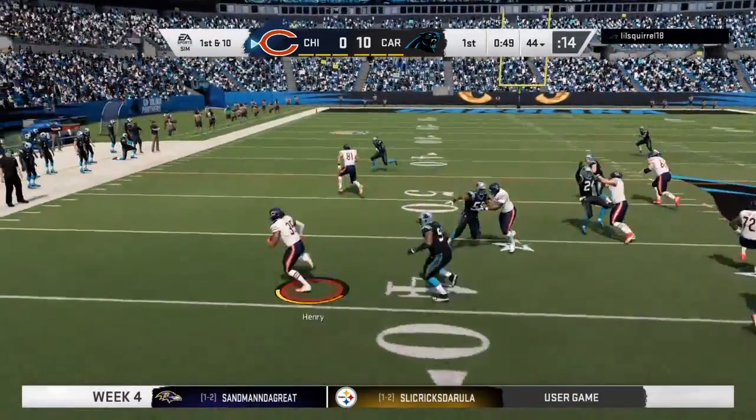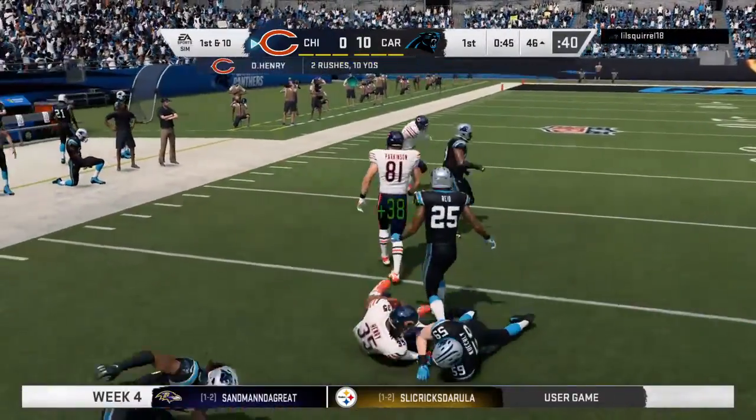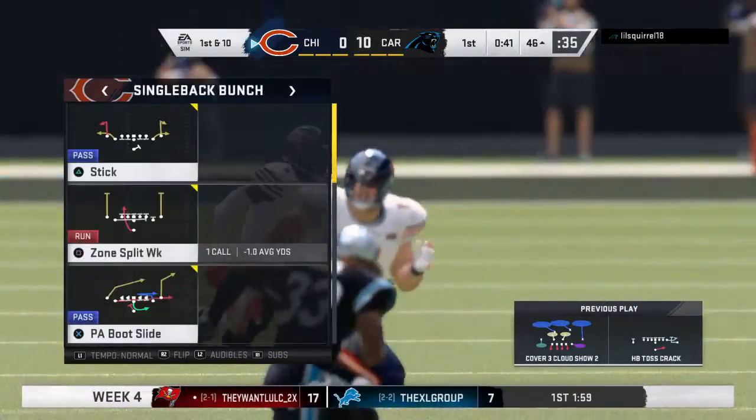They'll toss it to Henry. And he'll be taken down, but not before he works it past the 50. It's a pickup of 10 and a Bears 1st down.